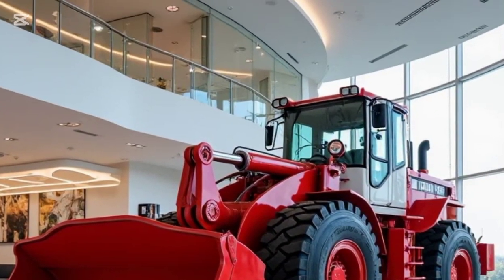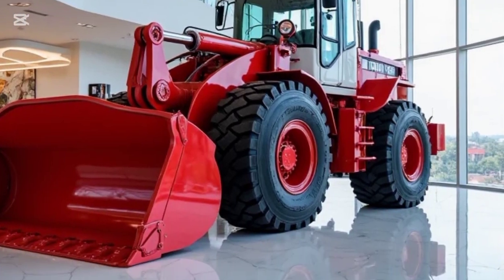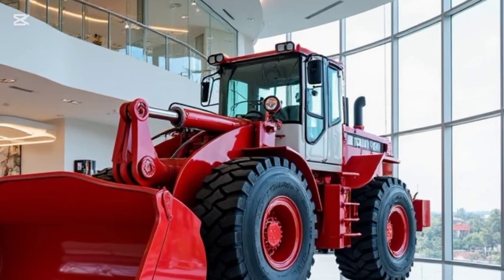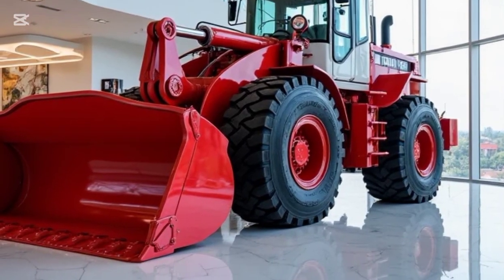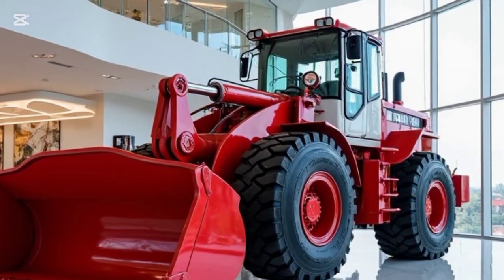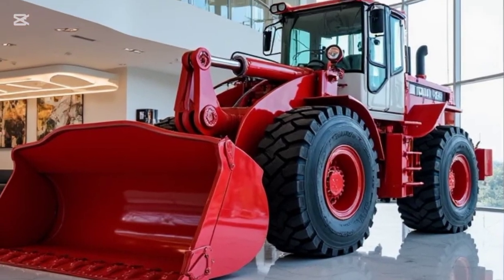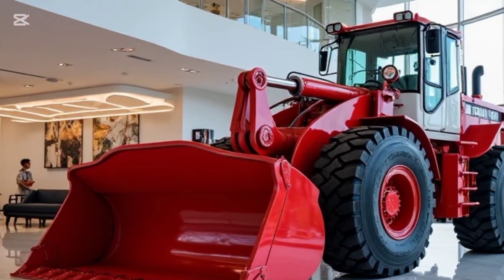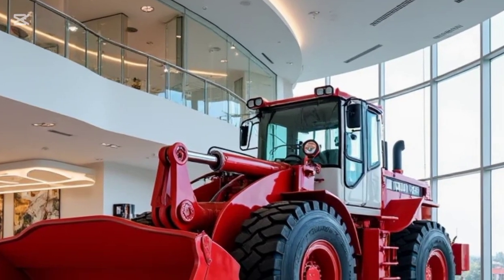Although it never saw the kind of work it was built for, the ACO Super Bulldozer has become a legendary piece of equipment. It's now preserved as a historic machine, representing what human innovation is capable of when there are no constraints on imagination or scale. For machinery lovers, it's more than just a bulldozer, it's a symbol of raw power and design mastery.